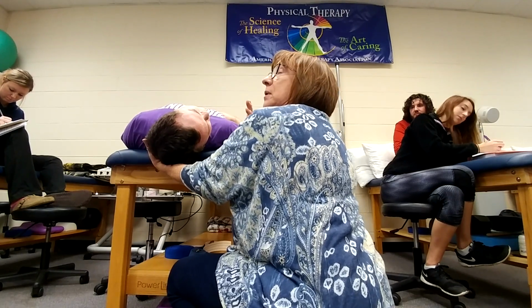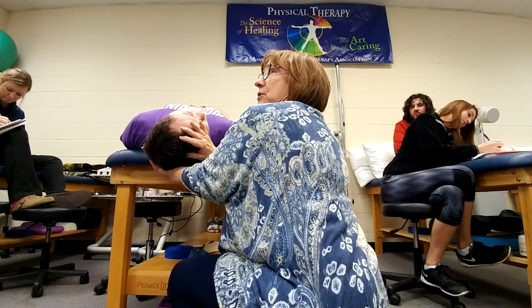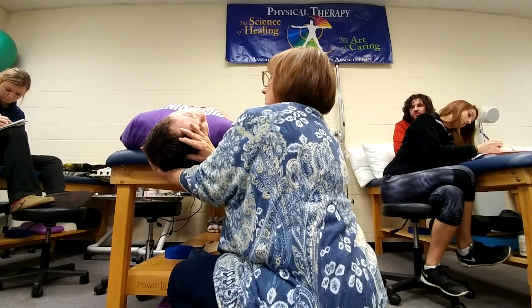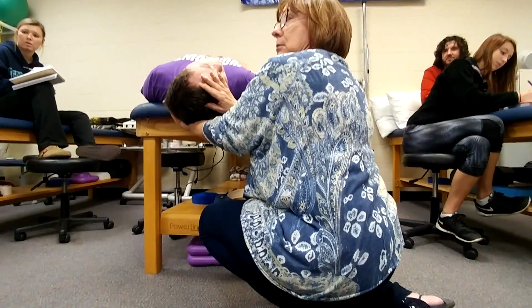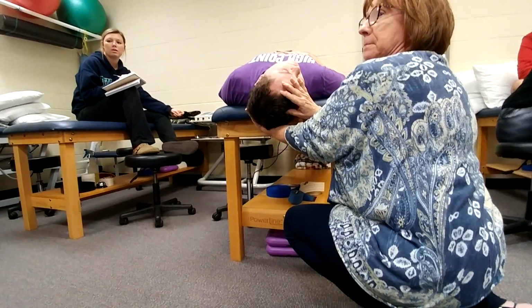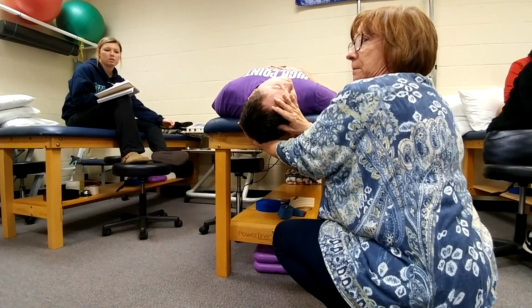Okay, and then we would go, yes, what angle is his head at this point off of the edge of the plinth? 30 degrees into extension. 45 degrees into cervical rotation. Now, is this ever an issue with what we did before, the vertebral artery test, that traction? Could that cause an issue with this? No.